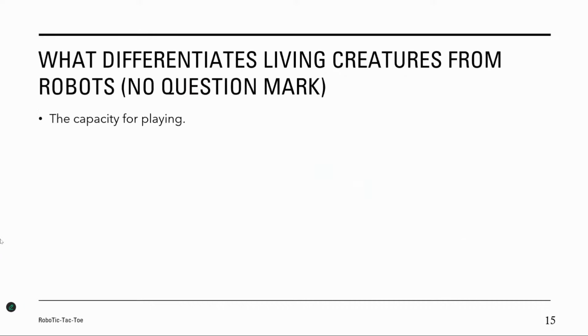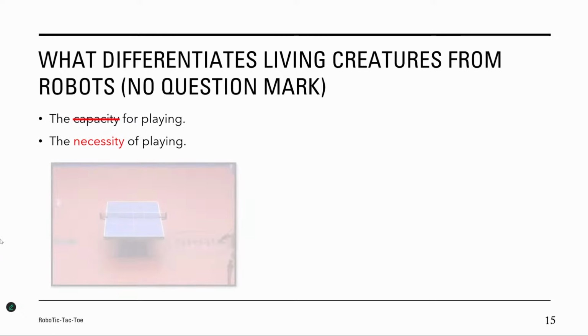Now, to close this presentation, I would like to return to where we started. As we have demonstrated, one aspect that differentiates robots from living creatures is not the capacity for playing, since both can do it. The difference actually lies in the necessity of playing. As ROS packages improve and robotics becomes more accessible to all, the question is no longer if something can be built. The question is now if something should be built.